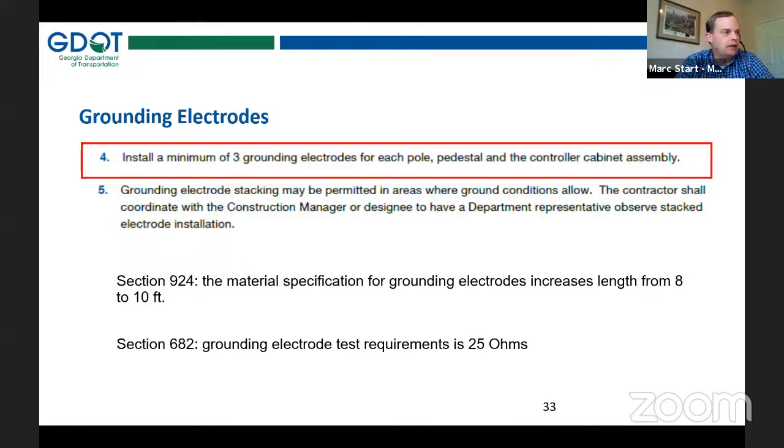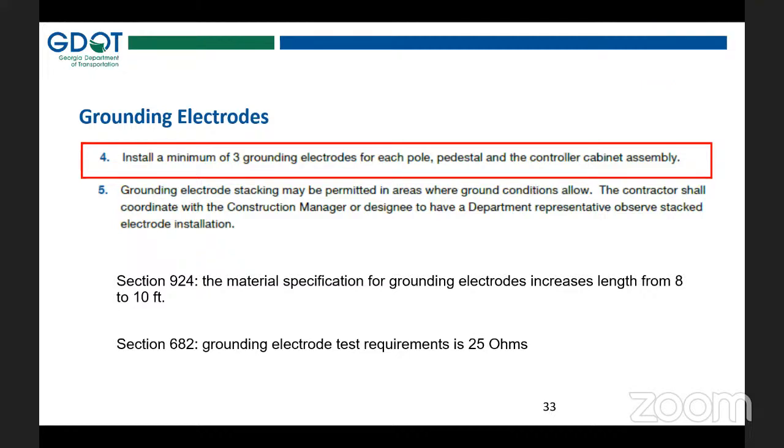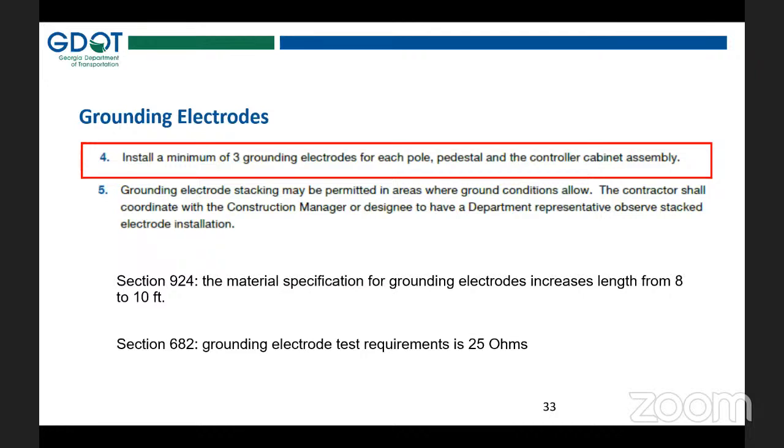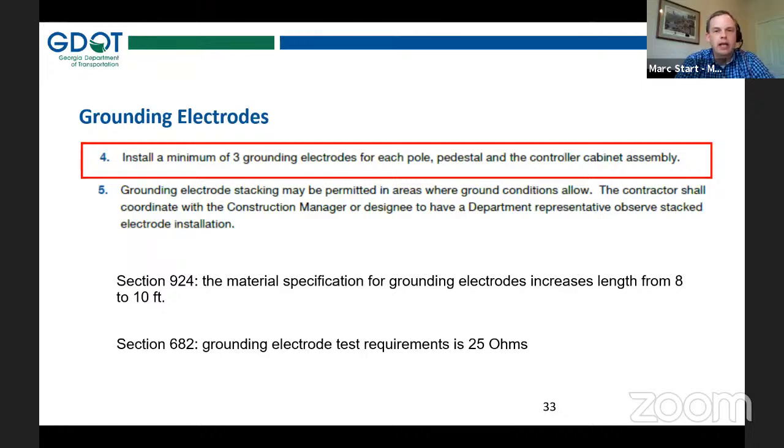Aaron, should we go back to the questions in the chat? Yeah, we have a question from Ross: if 3 grounding electrodes are required at each pole location, how is this to be accomplished in downtown areas and in concrete islands? Certainly compromised space is an issue, and I think that's going to have to remain at the field level. Obviously, if there isn't room and it's physically impossible, then plan B will have to be enacted. The spec does not talk about plan B. The spec is trying to influence and emphasize that grounding needs to be done in such a way, and certainly there will be field decisions that need to be made.